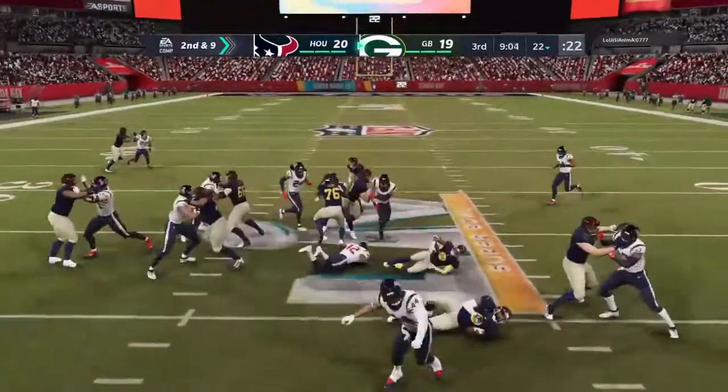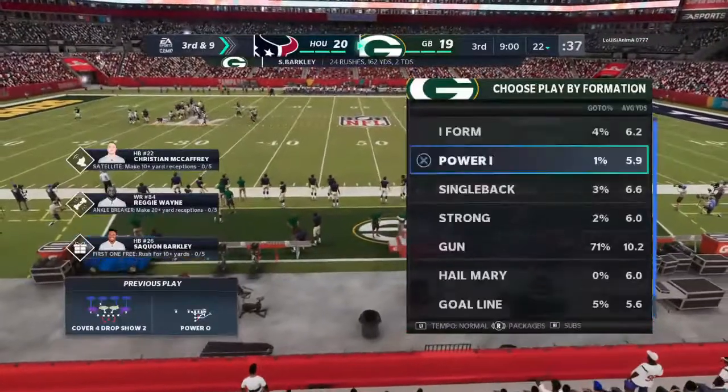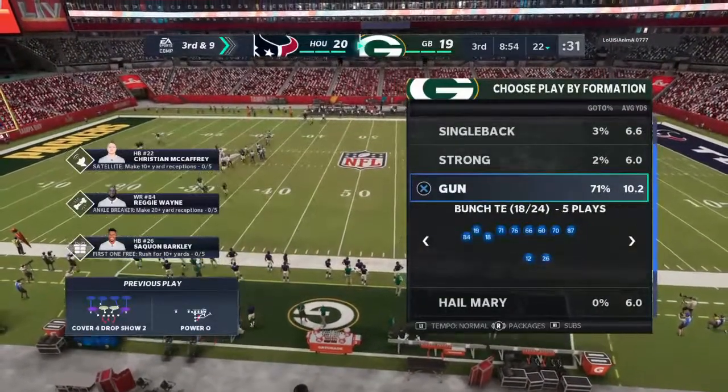They'll go to Barkley again. And for one of the first times tonight, he's going to be held up at the line of scrimmage. No gain on the play there, so that doesn't help. Now they're looking up at a 3rd and 9 situation.